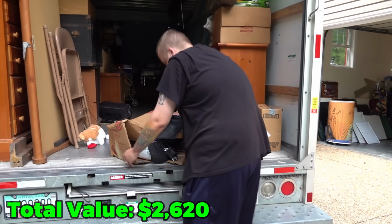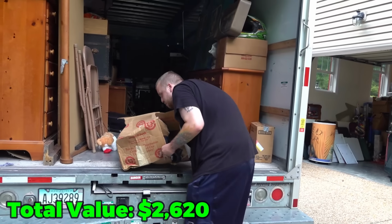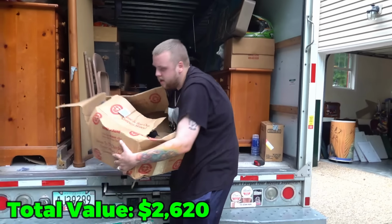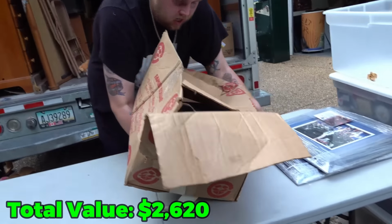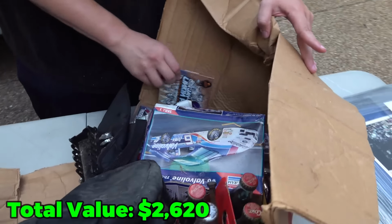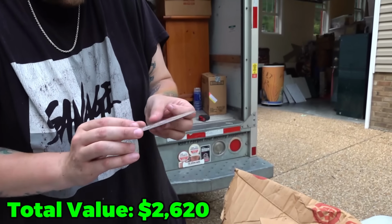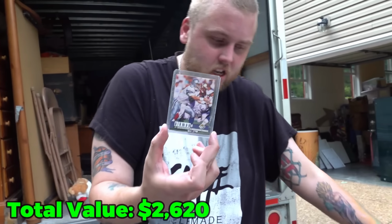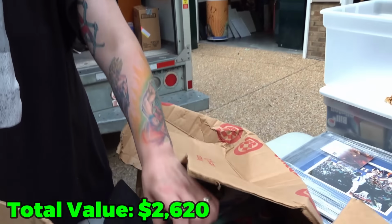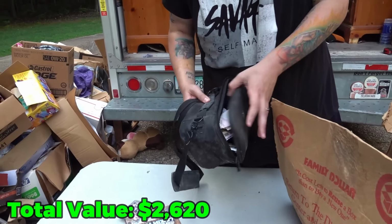Let's look in this box. Oh, this box is kind of falling apart, but let's see if I can get it over there. Please, I beg of you, stay together. Thank you. Okay, let's see what's in here. A Jay-Z Linkin Park collab thing. Ooh, look. A Troy Aikman Cowboys card. It's in a sleeve. I always assume that the sleeved ones are more expensive. It might just be their favorite players. You never really know the real reason why they're in a sleeve.